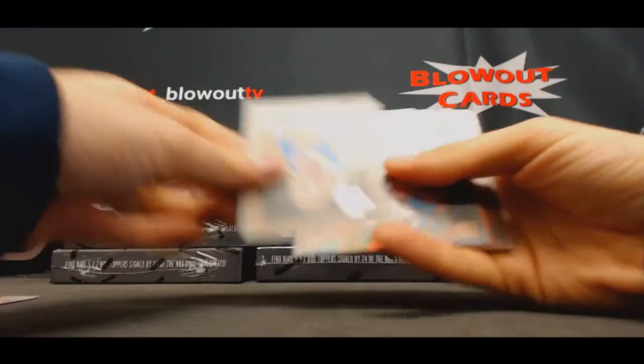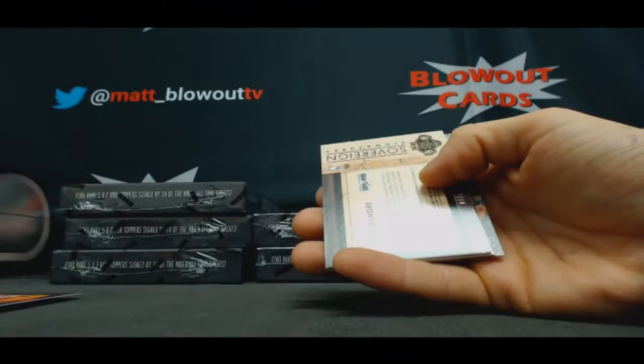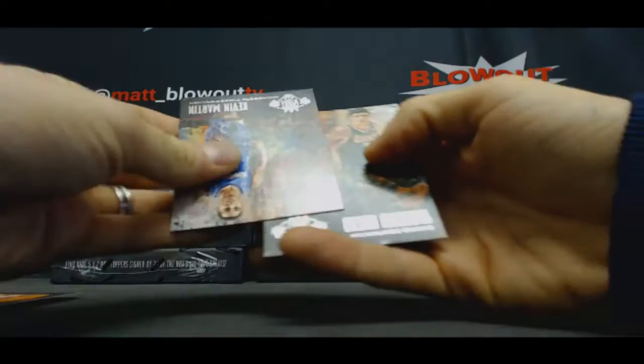149, McCollum, Tim Duncan, Kyle Lowry, to 25, jersey of Grievous Vasquez. And number to 10, patch autograph of Artis Gilmore. Artis went a little bit off the sticker on that one a few times. Autograph grade is a 6. Thanks, Artis. Kevin Martin and Ersan Ilyasova.